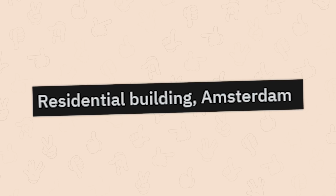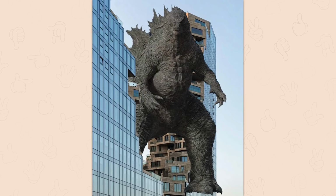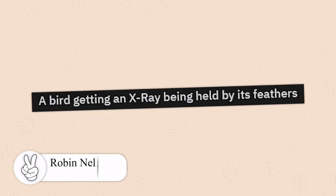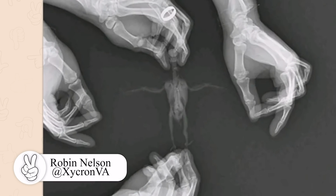Residential building, Amsterdam. I don't know about that one. It looks like Godzilla's already walked through it and they just said, screw it, let's just fix it as is. A bird getting an X-ray being held by its feathers. Oh, I don't like X-rays at all.